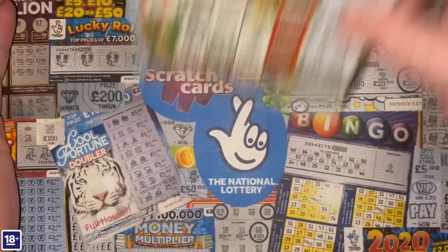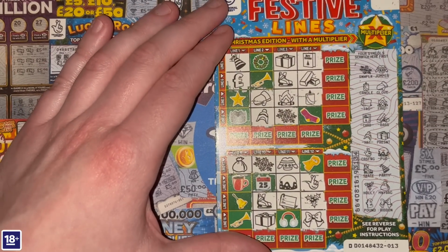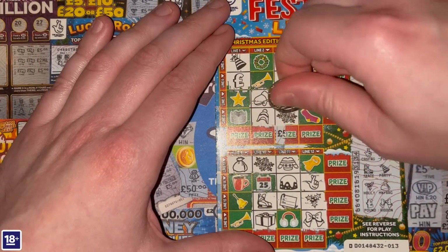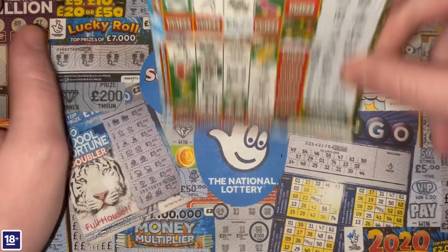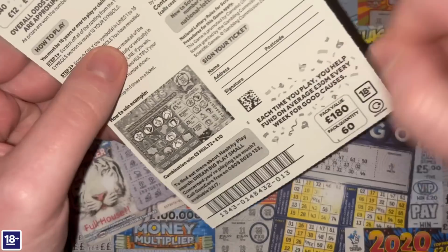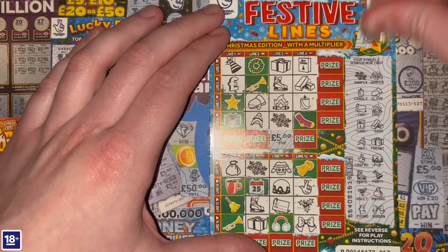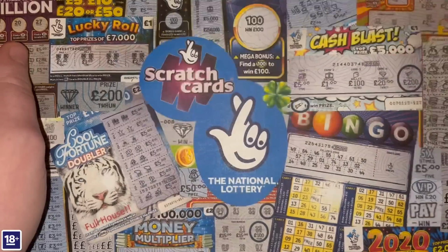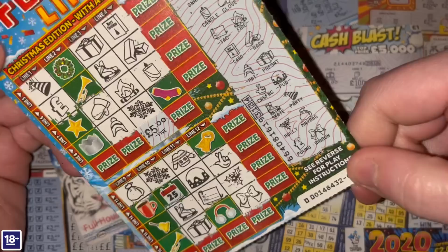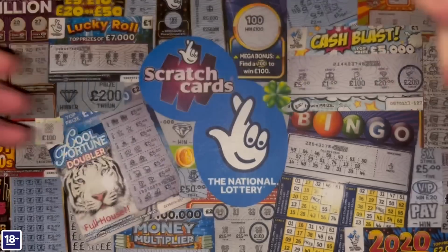Just the one line completed. What is the prize? A fiver. Can we multiply this £5 though? In the multiplier box. Let's find out. £5 multiplied by 2. Nice, £10. £10 winner, half my money back, which sets us on target because there's £10 worth of scratch cards left to scratch off. So very nice indeed, £10.